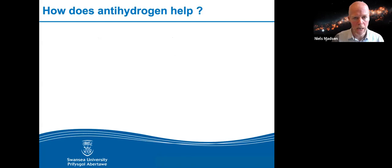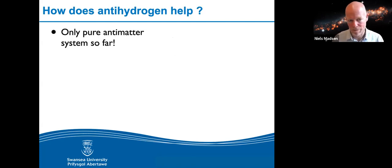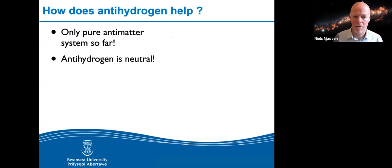You will soon know why. So how does that help? Well, it's the only pure antimatter system we can actually make so far. Now, it has a really big advantage in terms of looking carefully at something, is that it's neutral. What does that mean? It's electrically neutral. So it doesn't have any charge.